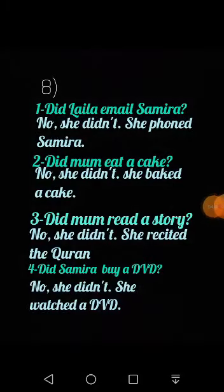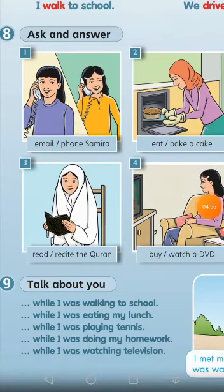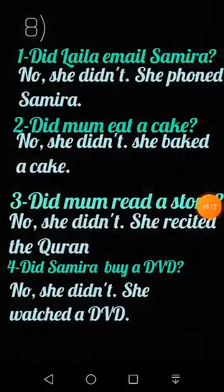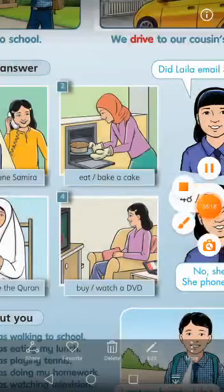Here number 2, did mom eat a cake? No, she didn't. She baked a cake. Number 3, here we have mom. She's reciting the Quran. We ask, did mom read a story? No, she didn't. She recited the Quran. And here you can see the answer. Did mom read a story? No, she didn't. She recited the Quran.